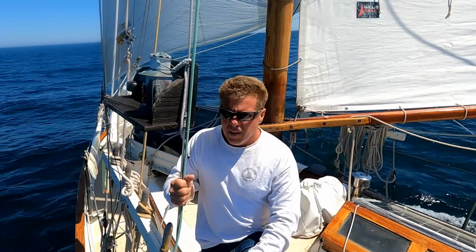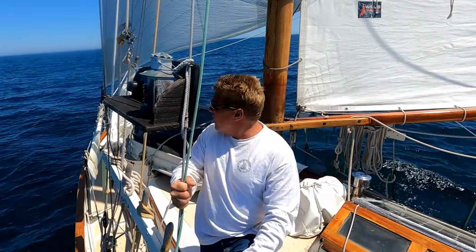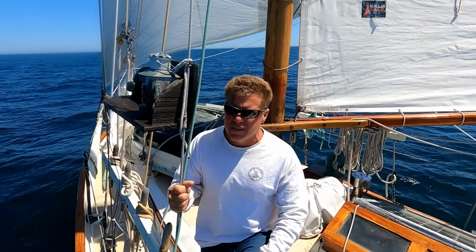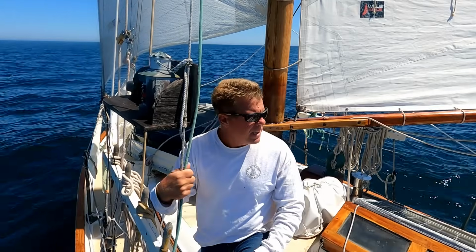It is Tuesday, the 13th of August, 2024, and we're about 20 miles southwest of Cape Sable, Nova Scotia. Yeah, the wind's picked back up again. This passage, the past couple of days, has been wonderfully pleasant sailing. However, the wind has been kind of on and off. So we've got a decent breeze now. It would come in and then it would die away, come in and die away.